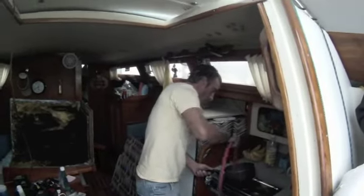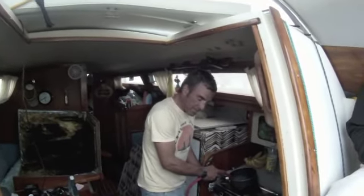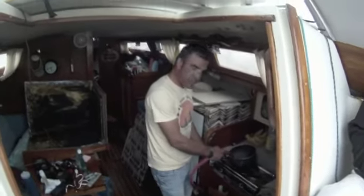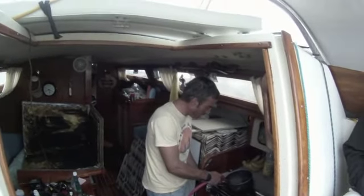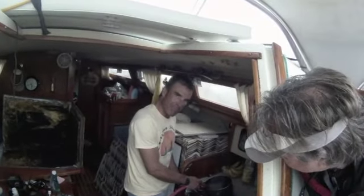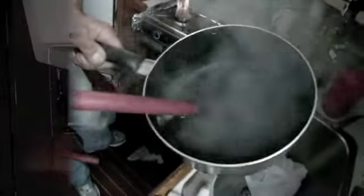Kevin, what are you doing over there? Well, we had a leak in the water system, so I fixed it, but I needed a longer hose, so I went downtown and got a longer hose. But a half inch is tight, so I'm heating it up, trying to get it on underneath there. I've got silicone, and it's just being a pain. Yeah, so this is not supper, is it? No, okay, this is a hose. I'm cooking a hose.